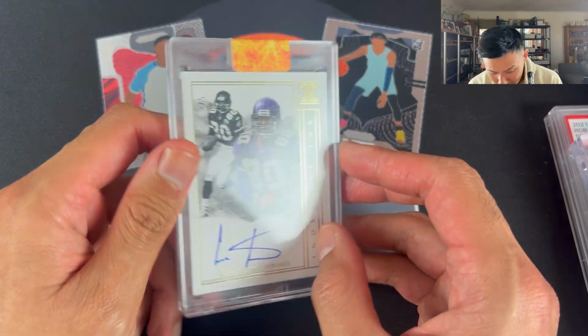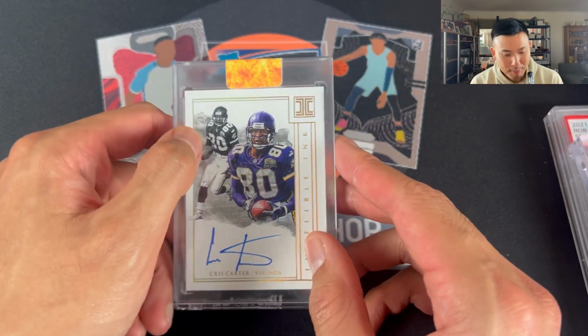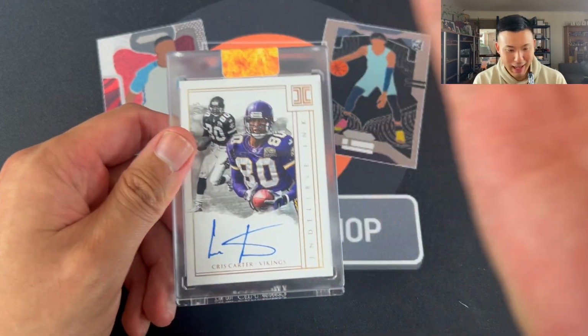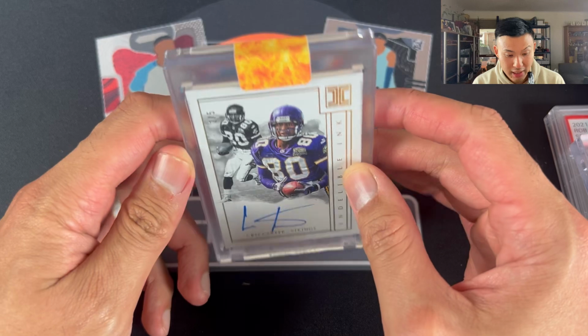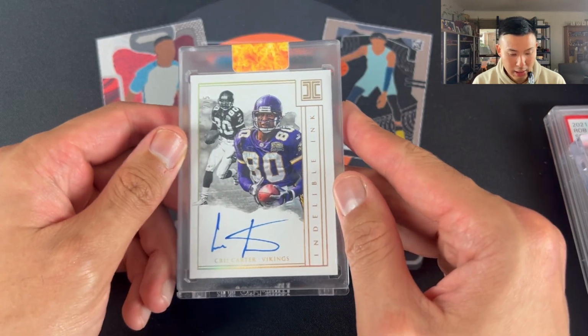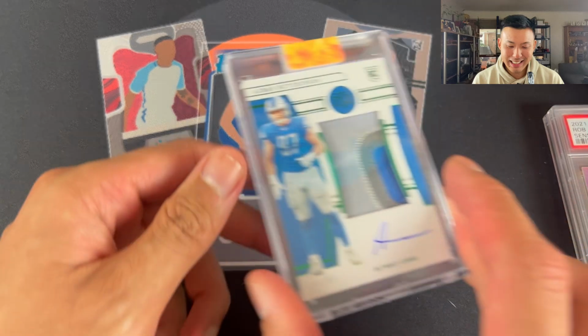I actually ordered on-card from Impeccable, but I actually didn't realize that this was out of 5. I thought it was out of like 25 or out of 49, but when I got it in, I was like, oh, it's actually out of 5. I didn't actually see that. So yeah, really nice card here. Chris Carter, Impeccable. And this is a very, very nice card here.